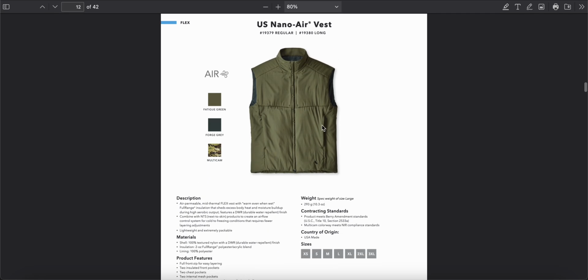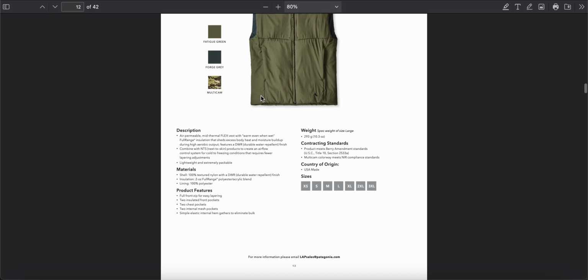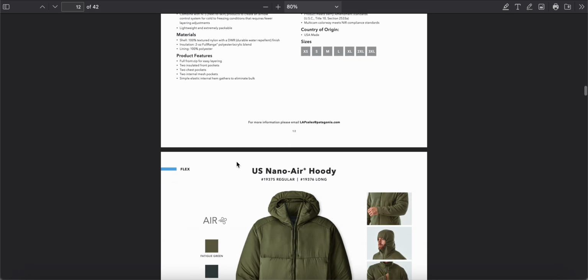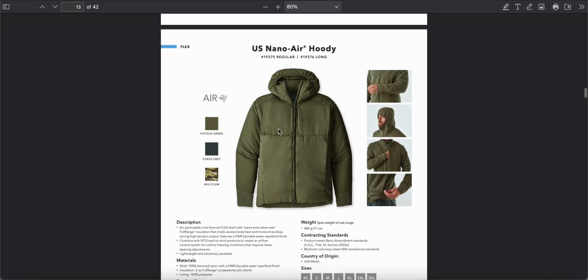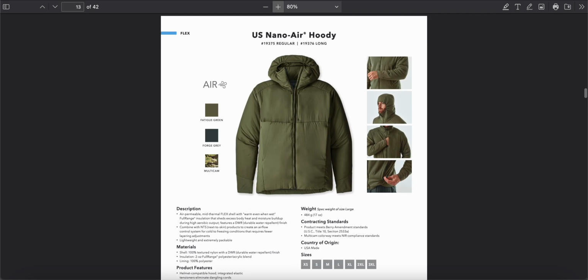You have things like the nano air vest. These are made of full range insulation. They're apparently supposed to dump heat when wet, and when you're cooking yourself, they're supposed to dump heat and allow the heat to escape. Same thing that all the nano airs are made out of. So you'll have things like the nano air hoodie. These are kind of the standard now. You'll see a lot of these on the secondary market, the nano air hoodies, especially. You won't find the jackets as much. I have one of the jackets, but you will mainly find these hoodies.